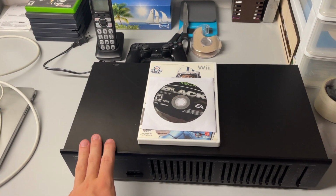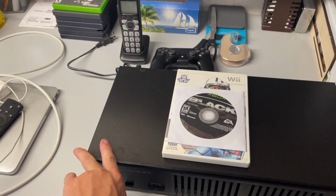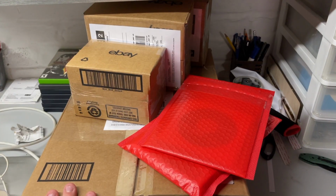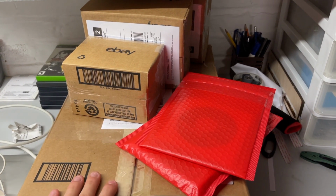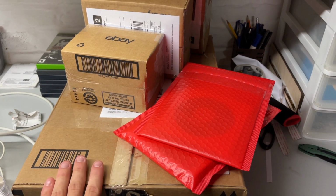I was going to do a time lapse, but it's actually not going to be that interesting with these big items, so I'm just going to go ahead and do it, and then I'll show you guys it all when it's all packed up. Okay, and just like that, I've finished packing everything up. So this stuff's all ready to now be dropped off at the post office, but there was one more thing that I wanted to talk about.